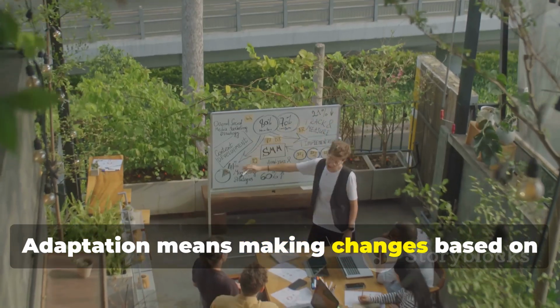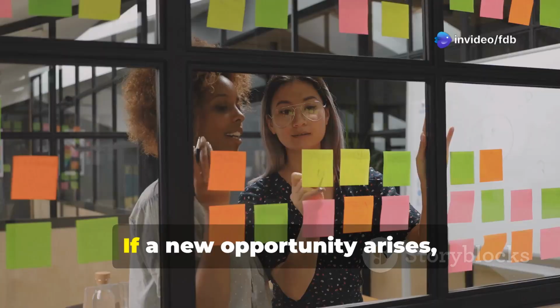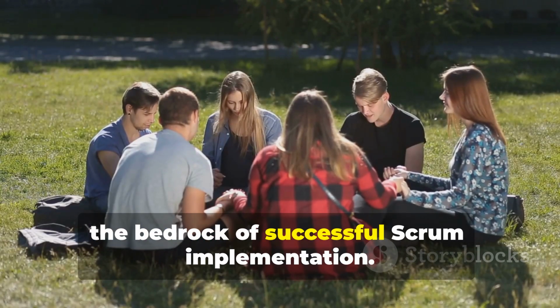Adaptation means making changes based on these inspections. If something isn't working, the team changes it. If a new opportunity arises, the team can pivot to seize it. These pillars are not optional, they are the bedrock of successful Scrum implementation.